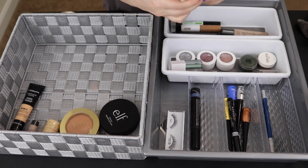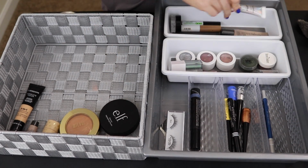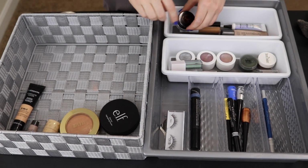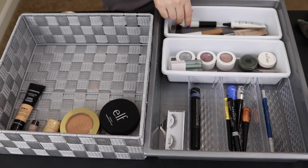Oh, and then I do also have this glitter primer from NYX, which is a little bit different. This is good for glitter shadows, so I'm going to keep that as well. I have 2 brow gels and a brow pomade. I'm going to keep all those because I don't have very many anyway. This is a lash glue. That one's going to stay.